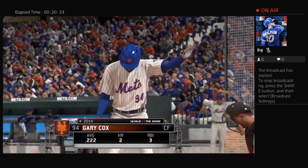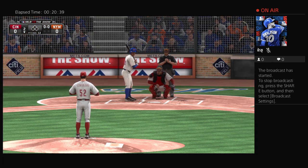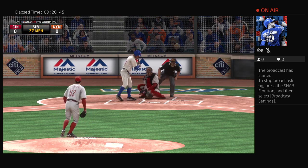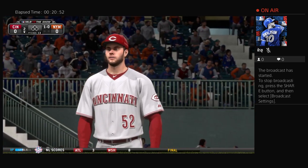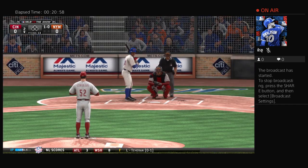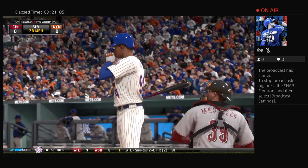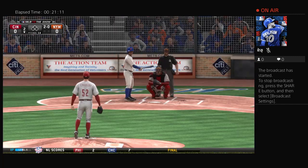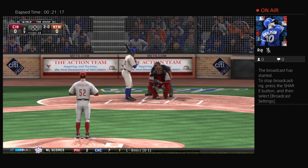Gary Cox will dig in here, and they'll likely pitch carefully to him as he's coming off that 2-home run contest just 24 hours ago. And he lays off there, 1-0. First 2 pitches off the mark here. It's 2-0. Very patient here in these opening few innings. And I think that's exactly what they're going to need to do. The more hitters counts that you can get yourself in, the more fastballs you're going to see. And this is a good fastball hitting team.